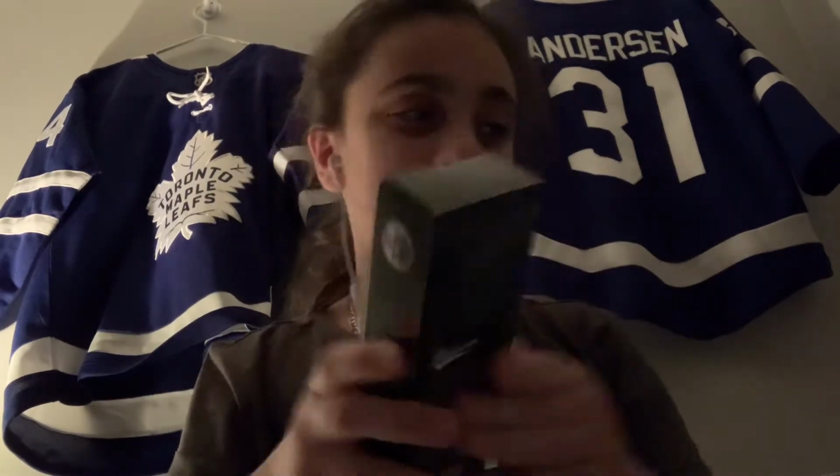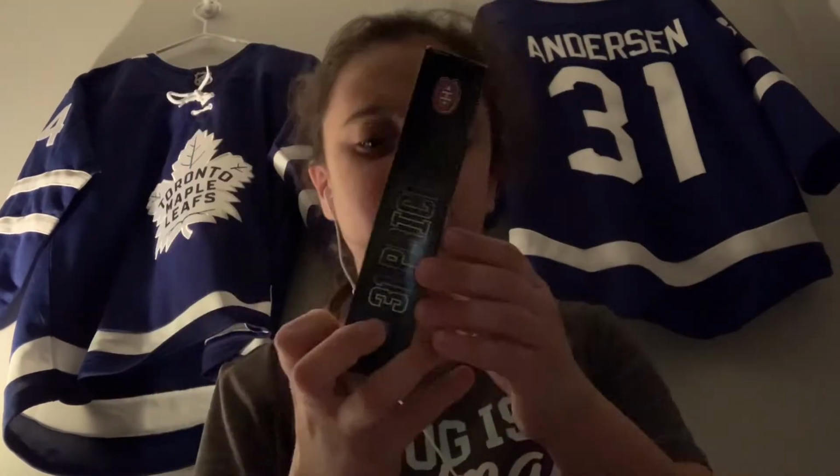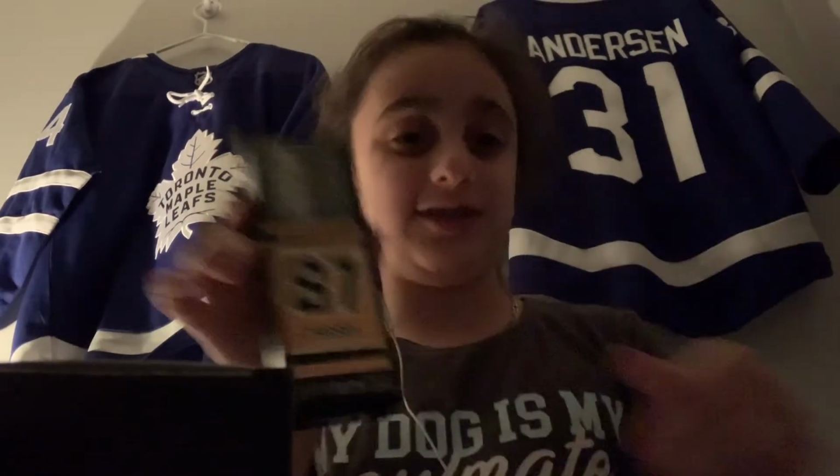There's a stick in here. You guys will see. There's Connor McDavid, Nathan MacKinnon. They actually made a goalie one, thank God. No one ever makes goalie anything. It's actually a goalie stick. Carey Price, Sidney Crosby. I have two Connor McDavid, actually. Don't know how. So I won't even open that one. And then Alex Ovechkin. There's only five. I was counting my extra McDavid one as a sixth one.